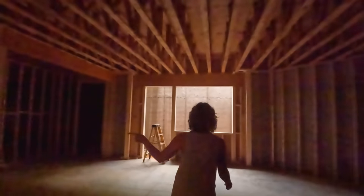Janae's taking a poop in our new bathroom down here. It's all finished. Wow, yeah, everything is pretty much... Your office is safe. You like my office? Yeah. I'm so excited. I can't wait for that bathroom. It's going to be so cool.